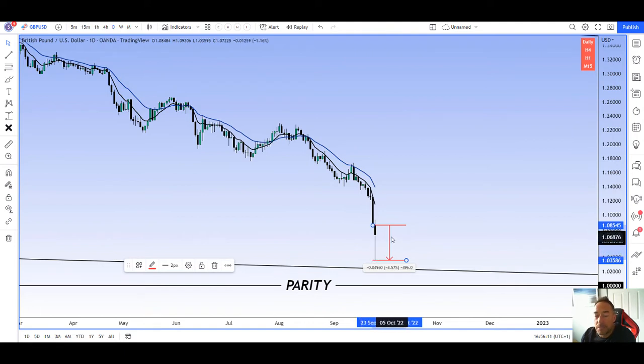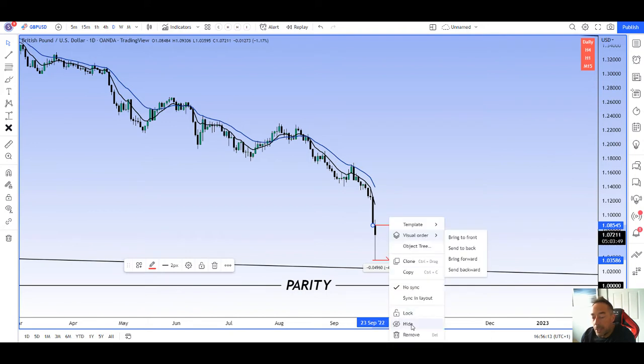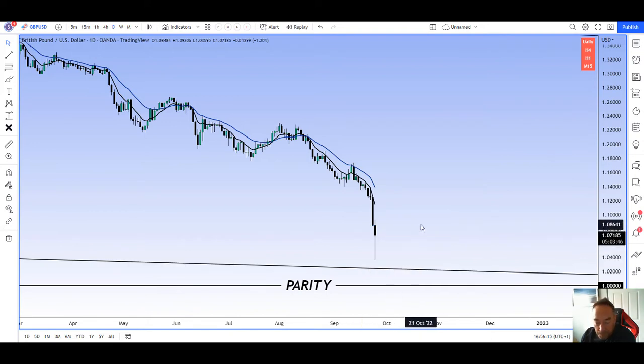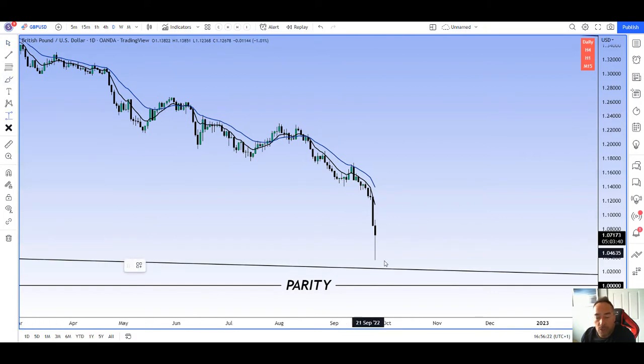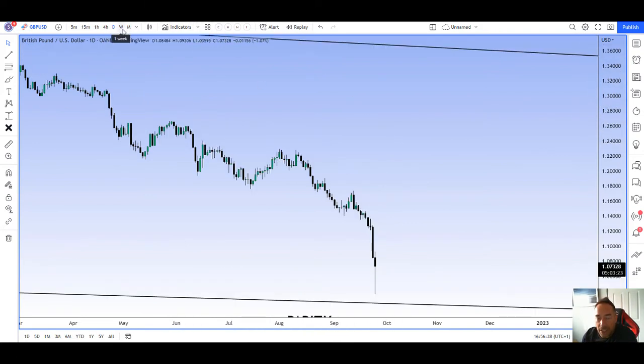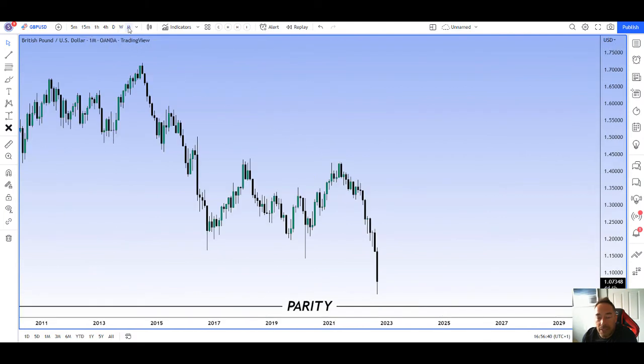the market started buying GBP again across the board, and we've actually retraced. Let's get the price range tool back again, from the bottom here to where we are now. We've actually retraced over 350 pips from the low of the Asian session. So interesting, a very, very bearish market. Now I do see that this is potentially coming to test parity.